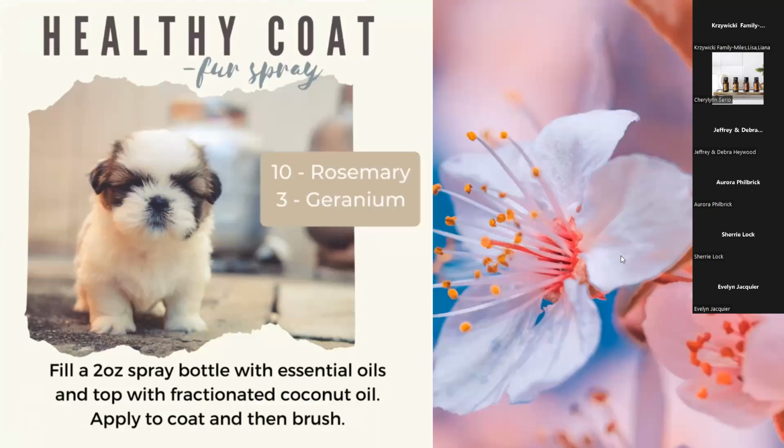Okay, a healthy coat fur spray. 10 drops of rosemary, 3 drops of geranium. Put it in a 2 ounce spray bottle with essential oils, and then top that off with fractionated coconut oil and apply it to the coat and then brush it out.